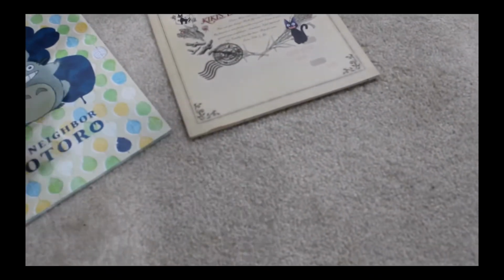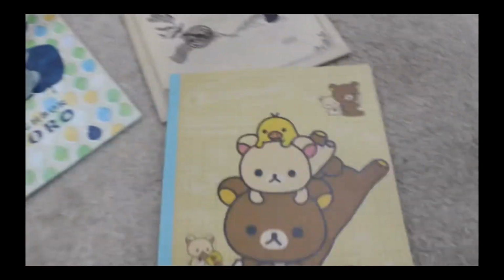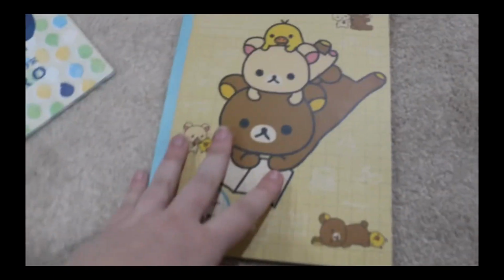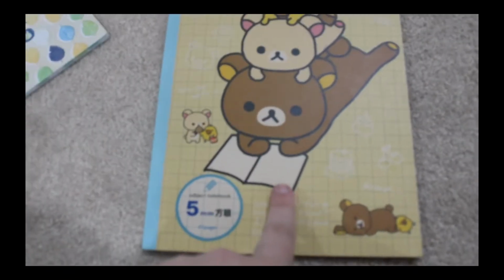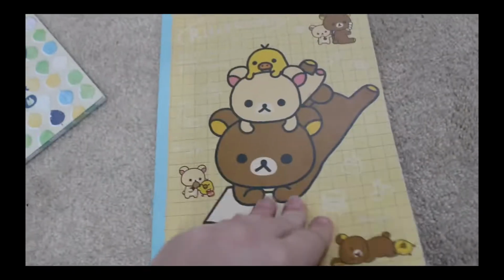These next ones I got at Epcot and a little store at Universal Studios that sold Japanese goods. So at Epcot in Japan, I believe I got, hold on, yeah, those three. But in the store at Universal Studios, I got this one. It's a Rilakkuma journal. It is a subject notebook, and I wrote in it, I guess.